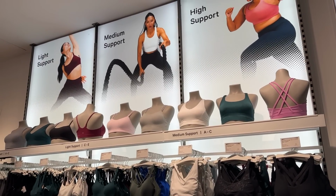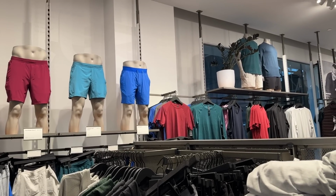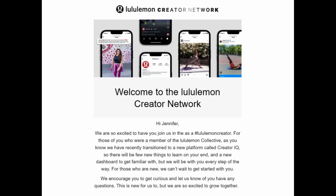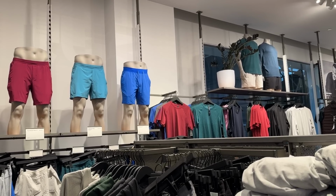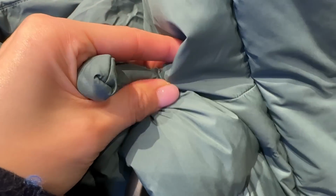But like every brand, there's hits and misses. So let's go into store today and I'll show you what's worth your coin and what you should maybe skip. Even though I'm in the Lululemon Creator Network, you guys know I will give you nothing but brutally honest reviews. I'm not here to sell you hot garbage. We're going to look at selections from the men's and women's side. We're going to take a deep dive on the fabric, the sewing, and the fit with some try-ons.